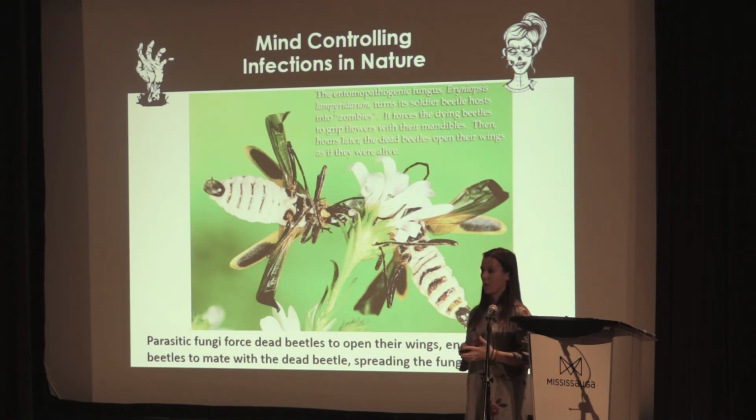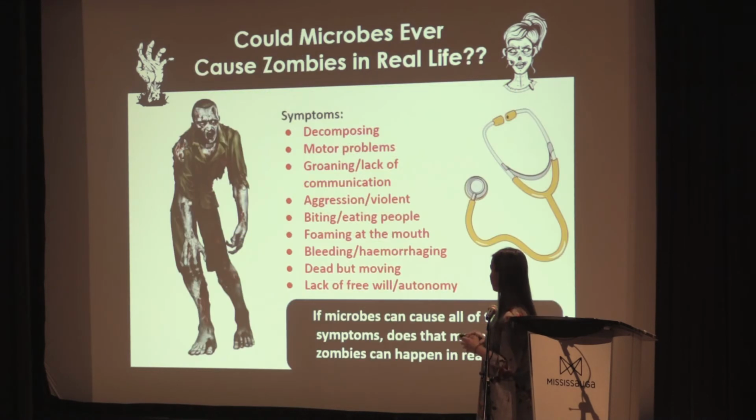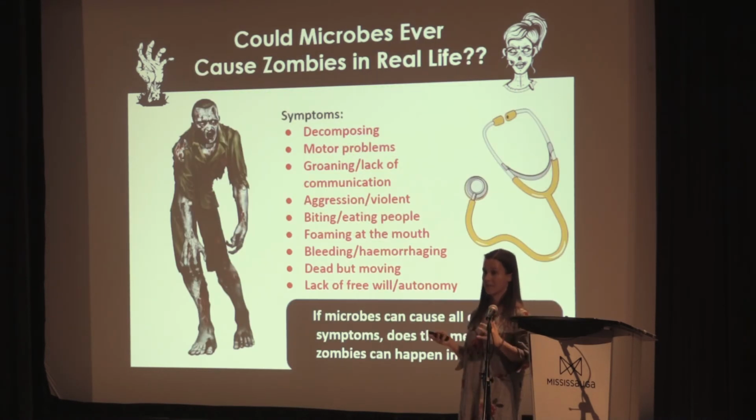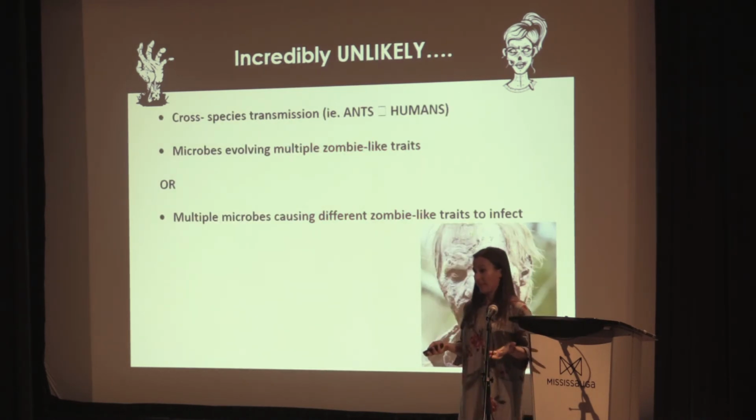So these are cases where there are microbes that are causing these zombie-like behaviors that are mind controlling and moving the dead insects. Okay, so taking this all together, we have different microbes that can cause every single one of the symptoms that I've outlined that are associated with zombies. So if microbes can really cause these symptoms, does that mean we have to worry about zombie infections? And the answer is probably not. It's highly unlikely that this could ever happen.